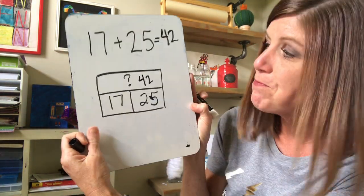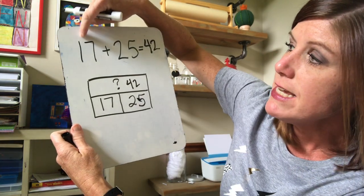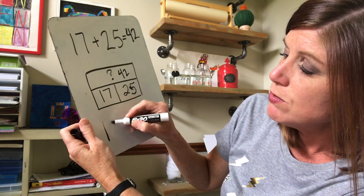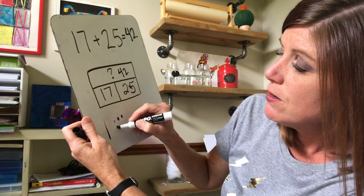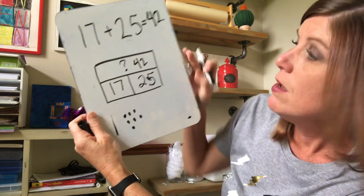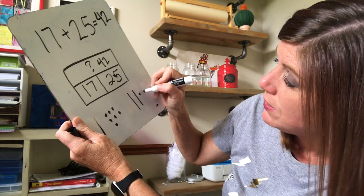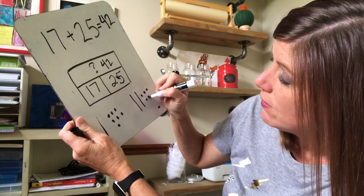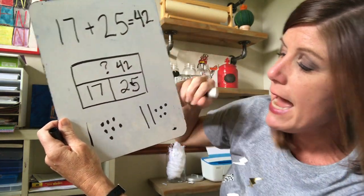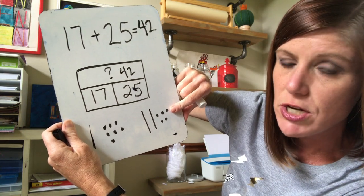Now the other way is trying to do base 10 blocks. So 17 in base 10 blocks will be 1 long and 7 cubes. 1, 2, 3, 4, 5, 6, 7. 25 would be 2 longs and then 1, 2, 3, 4, 5 cubes. And now that I have my picture drawn, then I'm gonna add my cubes together. You wanna start with your cubes first in case there's any exchanging.